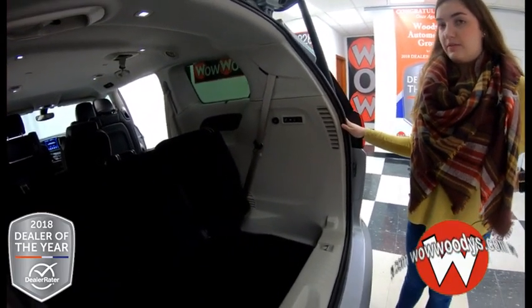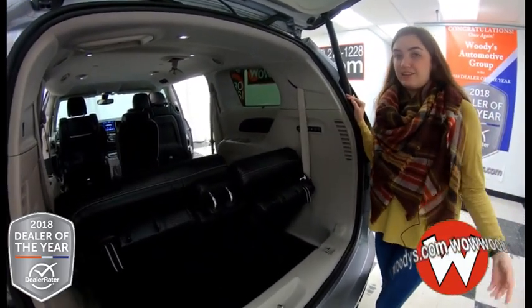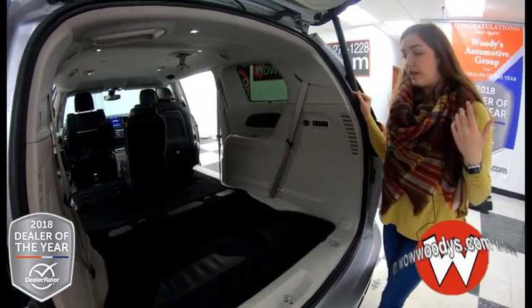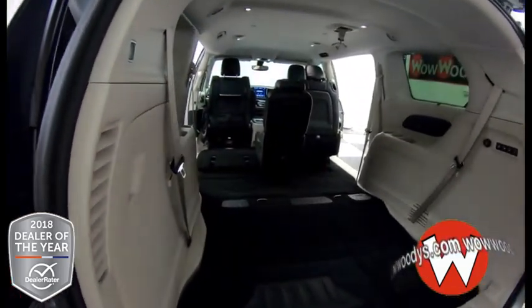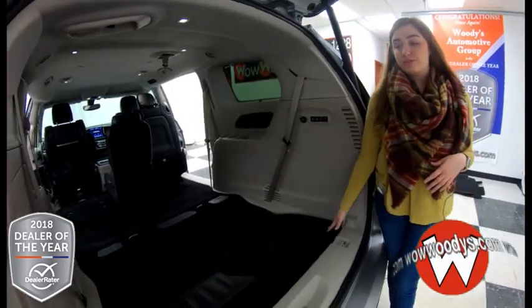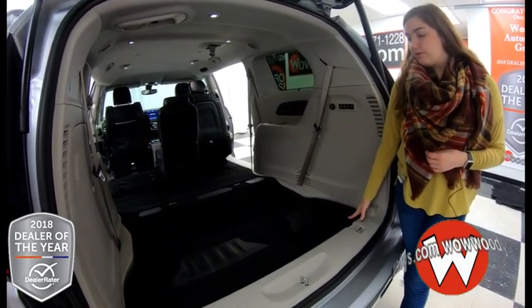Overall, this vehicle is just amazing, just packed full with the latest technology, with your media center, and we have navigation and everything in there, plus tons of seating, so room for your whole family, and lots of storage space as well. And so then you can see how it looks with the third row folded down there.